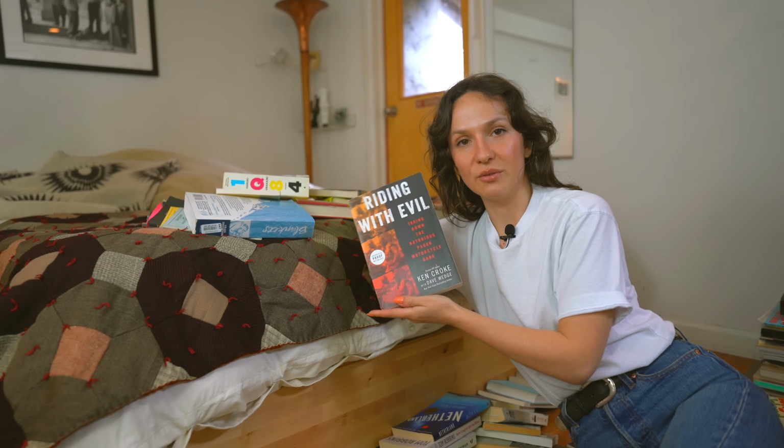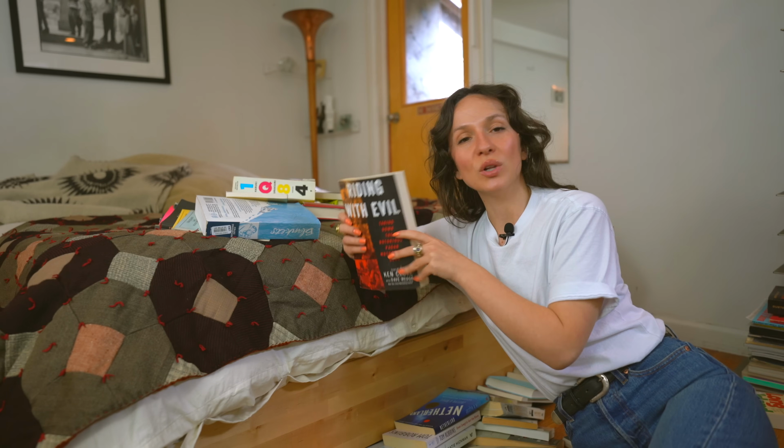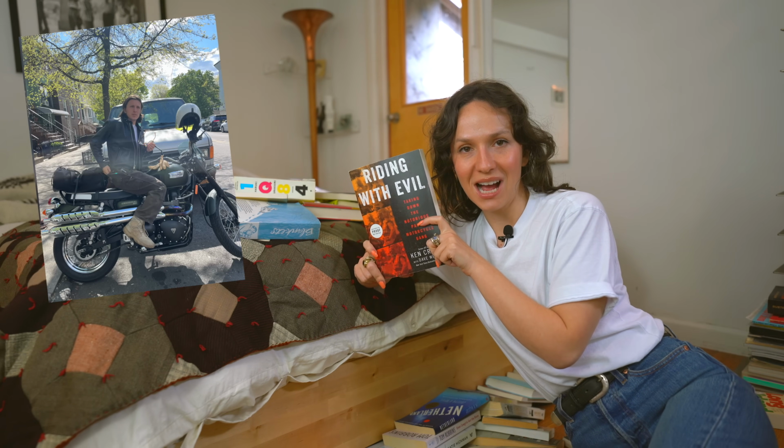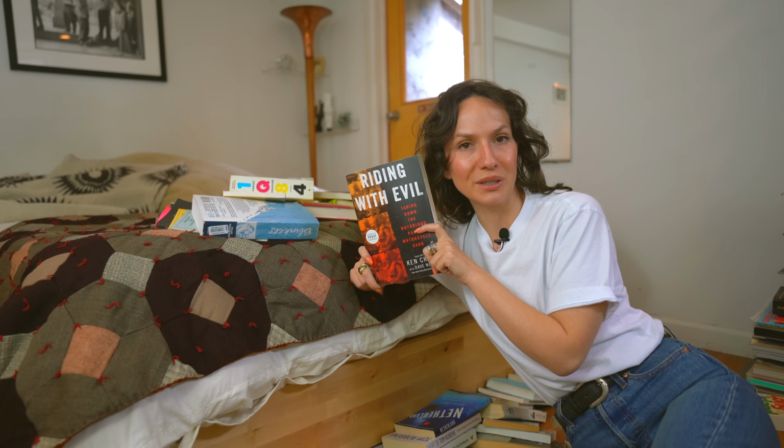Riding with Evil, Taking Down the Notorious Pagan Motorcycle Gang. I found this on the side of the road, and you know what? There is part of me that really wants to read this. Oleg has a motorcycle now. He's a hot guy on a cycle. Hot guy on a Hot Wheels. So I feel like I should read a motorcycle book, right?